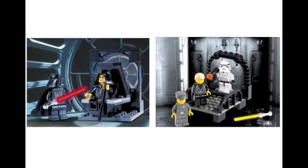I believe the Emperor was exclusive to this set and one other, but you get your 2 main villains in a $6 set. So for younger kids back in the day who didn't have that much money but still wanted these main figures, it was an easy way to get them. I really wish LEGO did this nowadays.